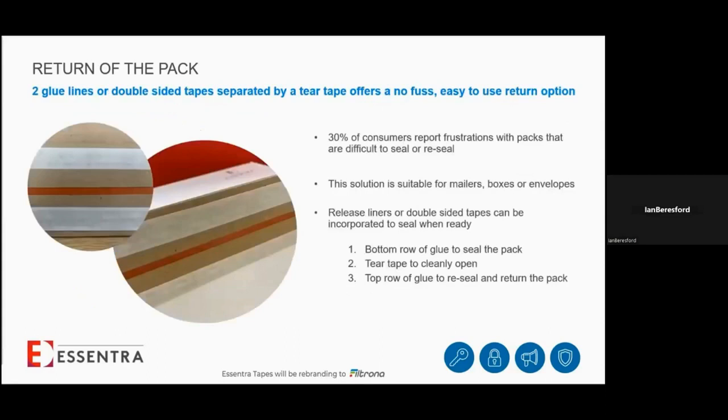So with the packaging open cleanly, if returns are needed, a pre-applied release liner over a glue line or a double-sided tape offers a no-fuss, ready-to-use solution to reseal the packaging and allow hassle-free repackaging and resending for the consumer. This allows the consumers to simply remove the liner to reseal their package and simply and securely return the item.